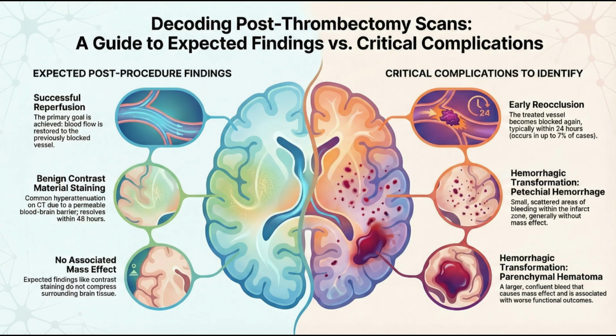Okay. Here's where it gets really interesting and critical for patient outcomes. Let's talk about the disasters. What happens when things go wrong inside the brain? We can look at ischemic problems and hemorrhagic problems.